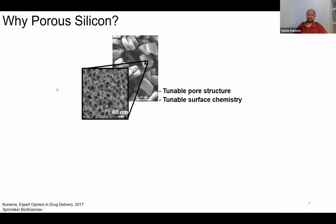Let's look at why we use porous silicon for various different applications. The main reason is we can tune the pore structure. We can have pores ranging from less than 10 nanometers to hundreds of nanometers, depending on how you etch them. That's a very good controllability that allows you to either incorporate molecules inside the pores, or if you are working on sensing, to attach antibodies and probes inside the pores so you can pick up things at very high sensitivity.